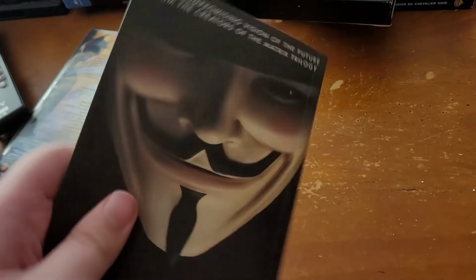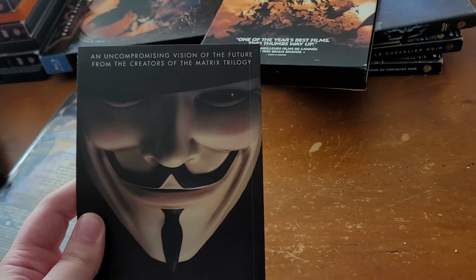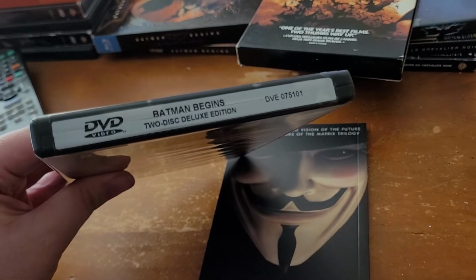Pretty nice, and it's an ad for V for Vendetta. Remember the 5th of November. An uncompromising vision of the future from the creators of the Matrix trilogy. And of course, underneath here's the Batman Begins, the actual DVD.